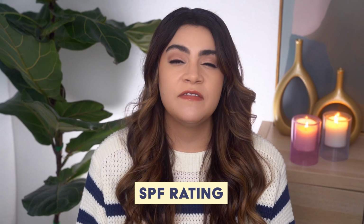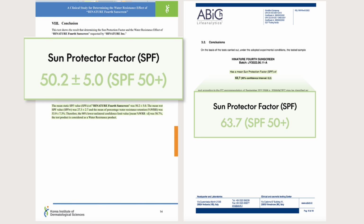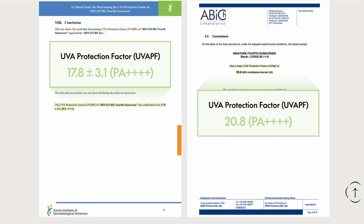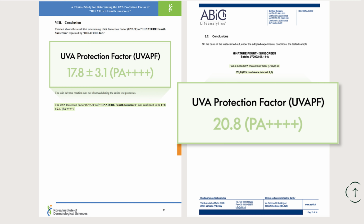Along with the testing for water resistance, we have the results from 2 different labs for the SPF and the PA rating of the sunscreen. So they tested it in both Korea and in Italy, and the testing resulted in an SPF of 50.2 for the Korea test, as well as 63.7 for the Italy test, and that's for the SPF rating. Now for the PA rating, in Korea, they got a 17.8, and the Italian lab got 20.8.